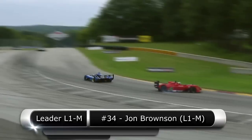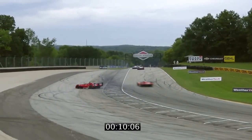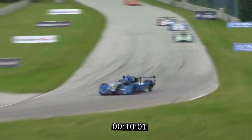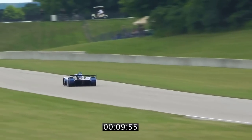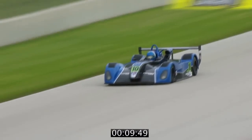And Brownson overcooks it, heading into turn 1. I think they actually came together. Did they touch? I believe so. I believe Goldberg cut out Brownson while being passed. Goldberg cut over a little bit too quickly and clipped his nose. That's Mr. Excitement, never fails to amaze at any track. He was pushing it there, and we see Mikhail Goetberg.